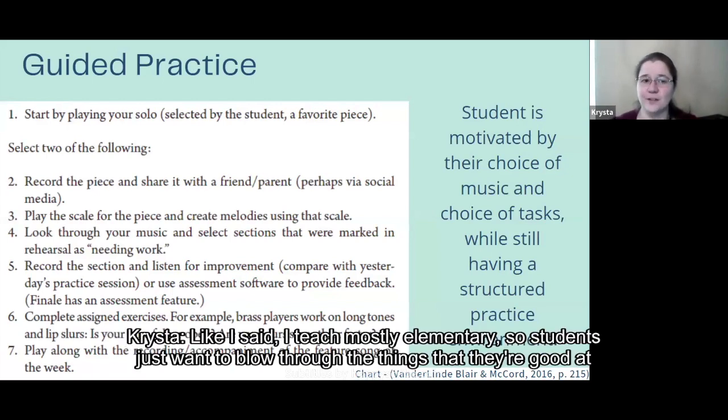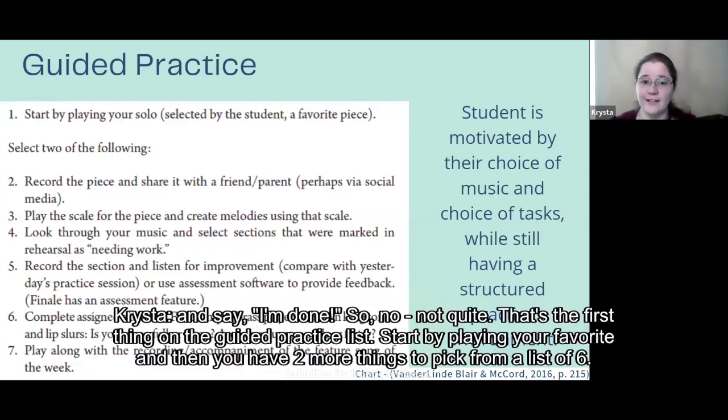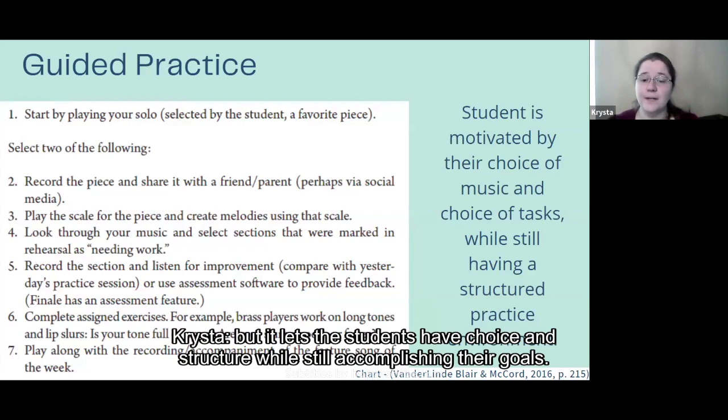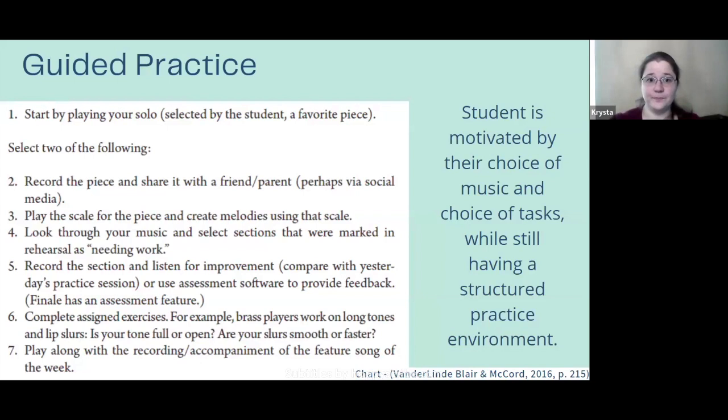Like I said, I teach mostly elementary, so students just want to blow through the things that they're good at and say, I'm done. So no, not quite. That's the first thing on the guided practice list. Start by playing your favorite. And then you have 2 more things to pick from a list of 6. You can mix and match to fit whatever your practice needs are. But it lets the students have choice and structure while still accomplishing their goals.